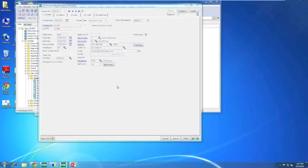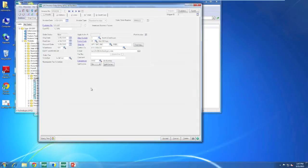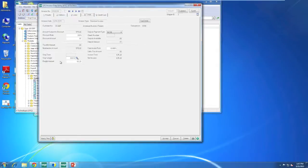Now if I click on my tracking button, I'm going to be able to see package breakdown, the tracking number, carrier, weight, freight if we need to write back freight. All this information does flow through history, so stays in the system. And if I go on the totals tab, you can see my ship weight and the freight amount.